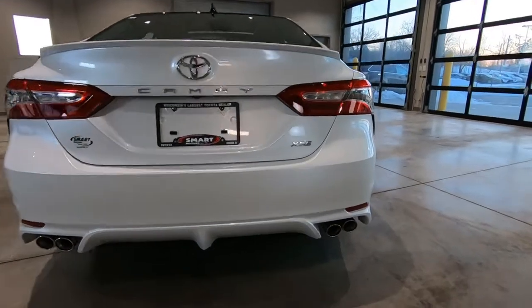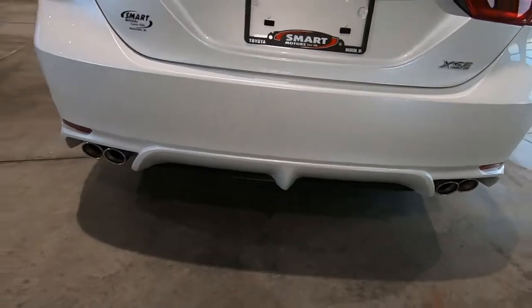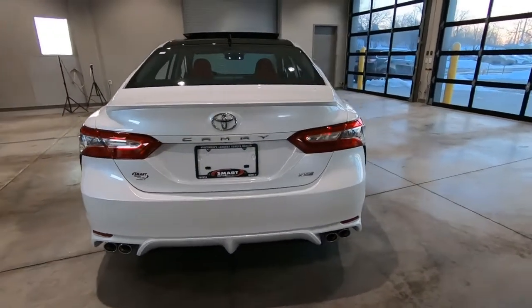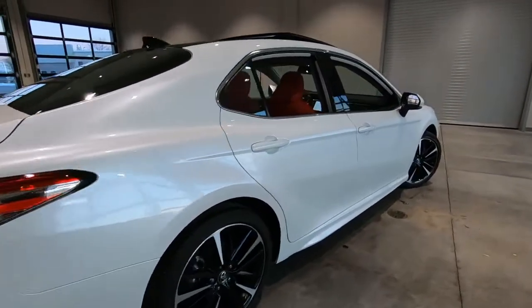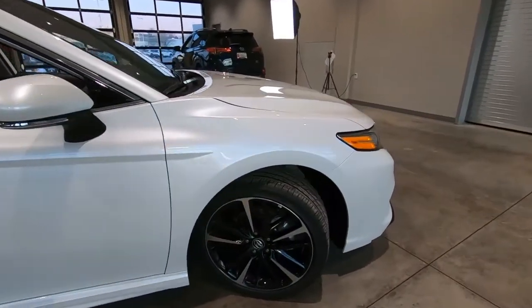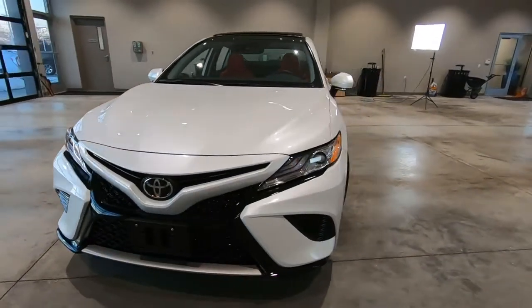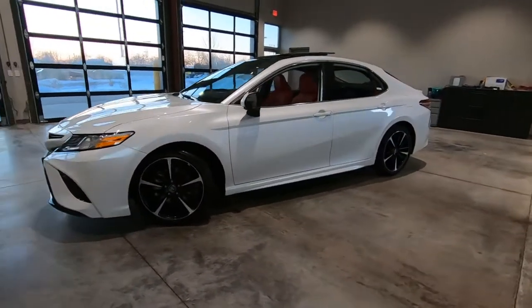And then we have four exhaust tips coming out the back. But don't be confused, it's not a dual exhaust system. This is the 2.5 liter four cylinder. So the four exhaust tips are simply for styling. Here's a quick look at the lines down the front of it. A really, really sharp car in this color for sure.